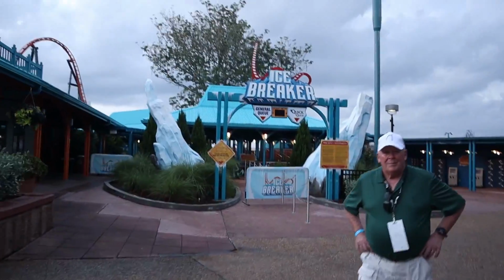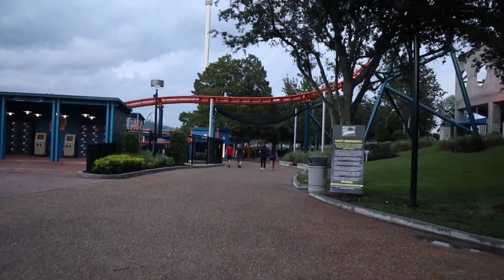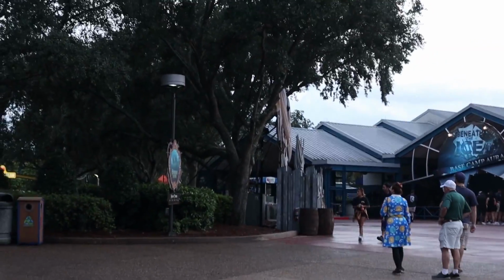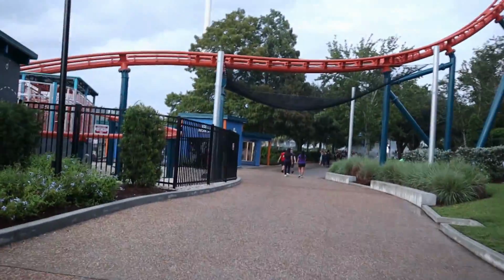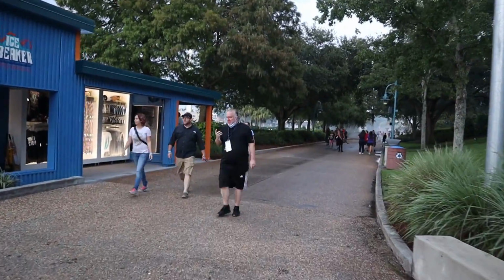Icebreaker has the queue lights on, but it is not open for the event, but we will be walking under the tracks now. And this is called the Deadly Ambush Scare Zone. And that scare zone right outside Beneath the Ice is called the Siren Song. It looks like it's a show. Actually, not a scare zone. This is a scare zone right over here.